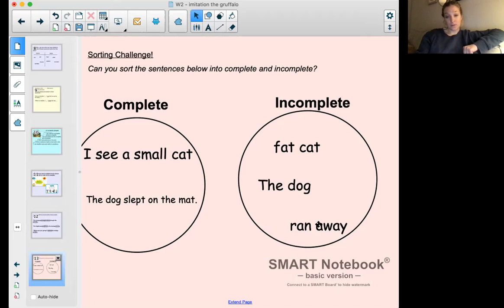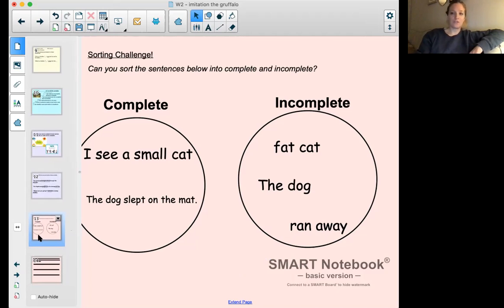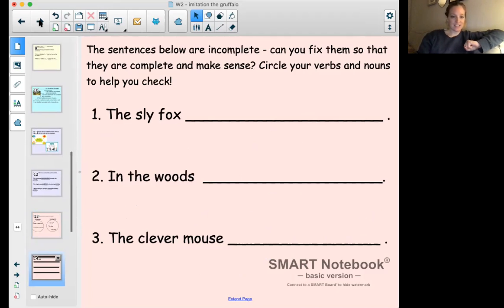Now, I do hope, boys and girls, that you are answering the questions for me when I point to the screen, because I know you would be doing that in school. And I am listening to hear if you're joining in. Well done on your sorting. It's really good practice. We're looking at sentences needing to have nouns. They need to have verbs in order for them to be complete.